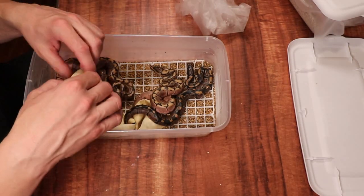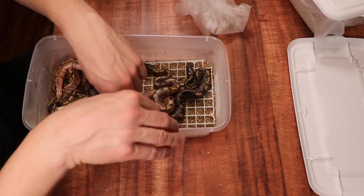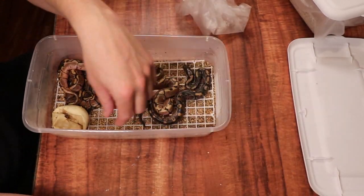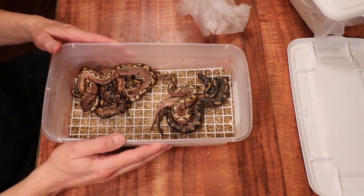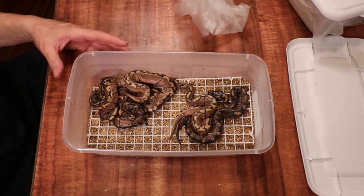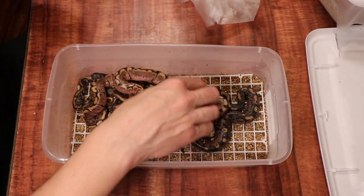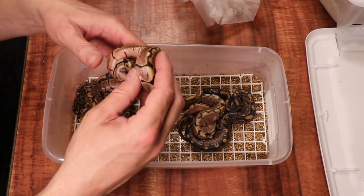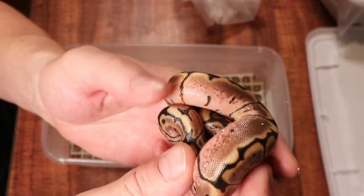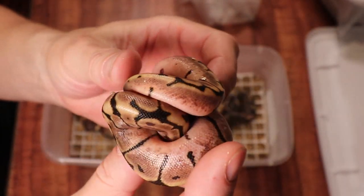Looks like, let me pull some shells out here. See, it looks like we might have 5, and these are really big, beefy snakes. I can't believe how big and beefy these are. It's pretty incredible. Looks like we have 3 spiders and 2 normals. So take a look at these spiders. I always just love the spider genes. Spiders are really awesome morphs.